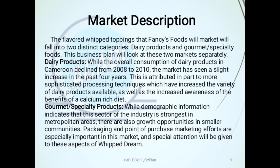Market description. The flavored whipped toppings that Fancy's Foods will market will fall into 2 distinct categories. We have the dairy products and gourmet specialty food. This business plan will look at these 2 markets separately. The dairy products, while the overall consumption of dairy products in Cameroon declined from 2008 to 2010, the market has seen a slight increase in the past 4 years. This is attributed in part to more sophisticated processing techniques which have increased the variety of dairy products available, as well as the increased awareness of the benefits of a calcium-rich diet.